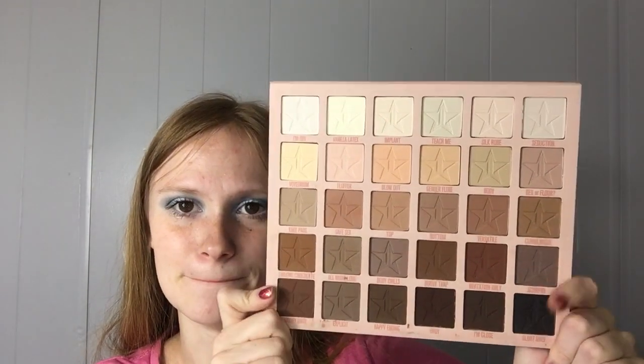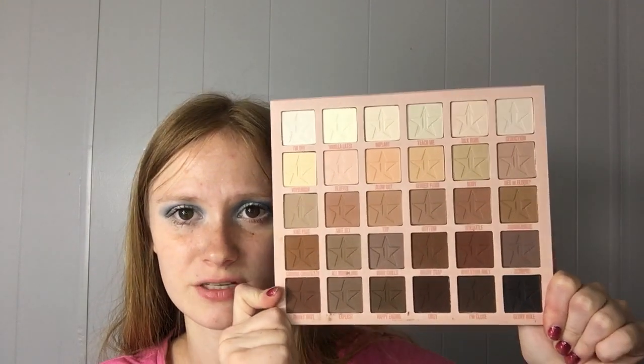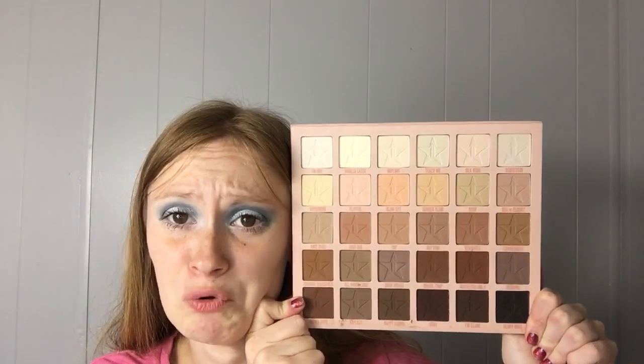Alright, then one of my newest is the Jeffree Star Orgy palette. I can't open it. This is like heaven to me. This is all mattes, neutrals. From light to dark. One of my favorite Jeffree Star palettes. I know it looks like I haven't used it, but I promise I have. It's so good. This is like a makeup artist's dream, like seriously.